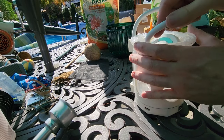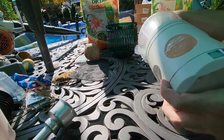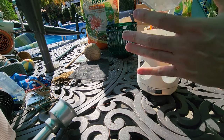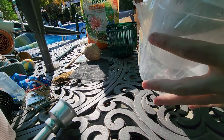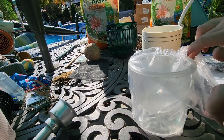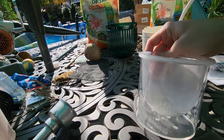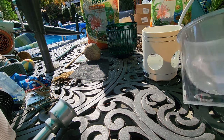I guess it'd be easier to tell if I were to go ahead and take it apart so you can see what's going on here. There we go. So here's the inner basin. The light is stuck in there. There we go. So it's a self-watering pot, right? You've seen these before. Just a base that has a big indentation here.